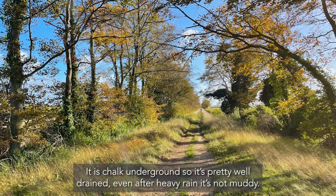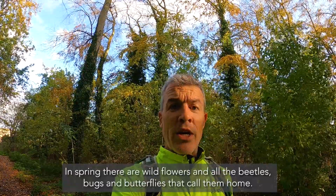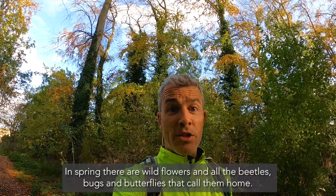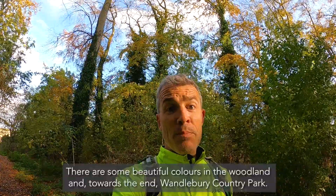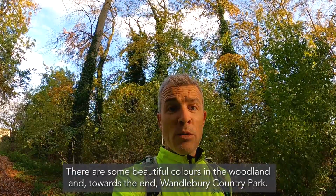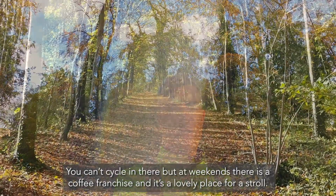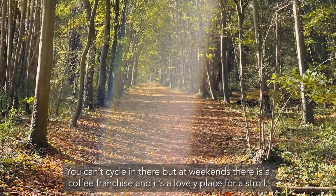It's chalk underground, so it's pretty well drained. Even after heavy rain, it's not muddy. In spring, there are wildflowers and all the beetles, bugs and butterflies that call them home. There's some beautiful colours in the woodland, and towards the end, Wandlebury Country Park. You can't cycle in there, but at weekends there's a coffee franchise, and it's a lovely place for a stroll.